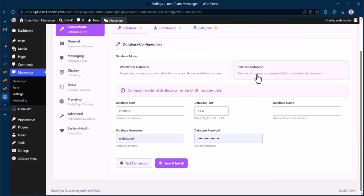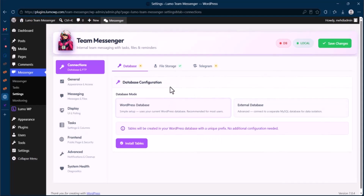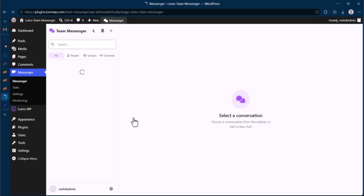This step decides where all your Messenger data will actually live. This means you could connect a different Messenger app to that same database. But for this tutorial, we'll stick with this one. Its tables stay separate anyway, so there's no conflict. I click Install, and the app installs automatically. Messenger opens right away. Now we can message friends without any trouble.